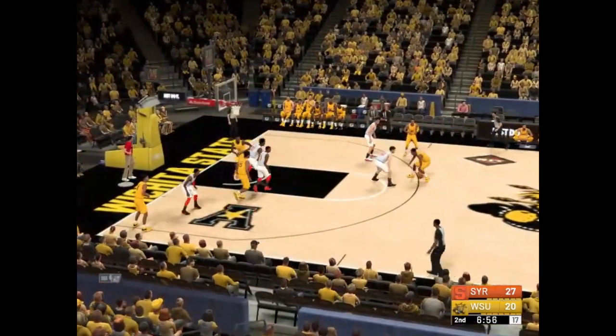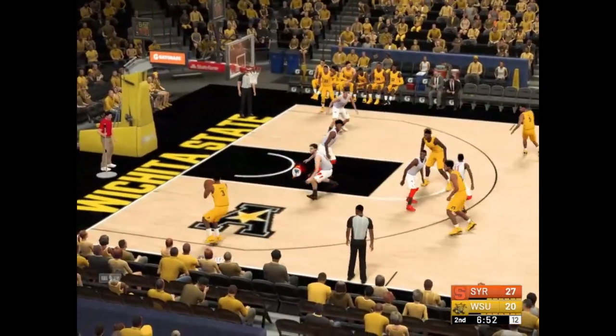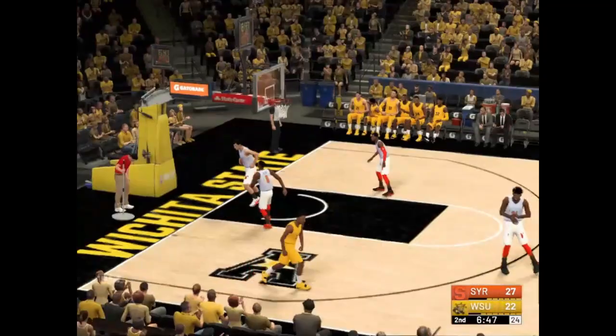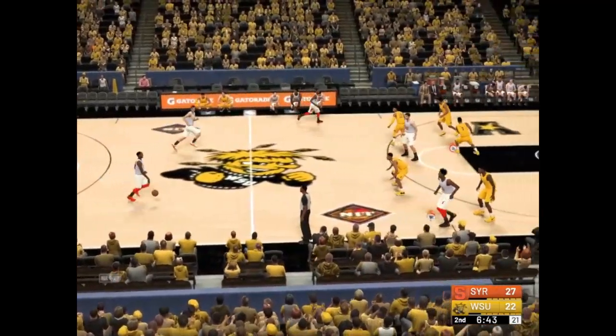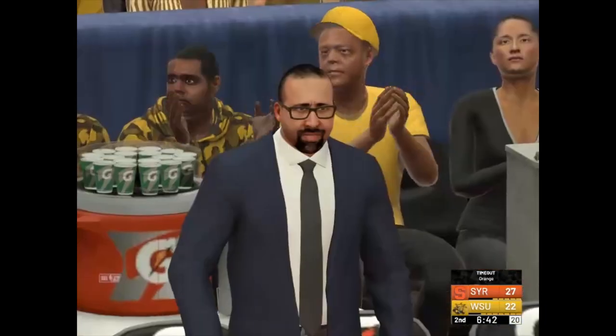Here's Burton. 10 points for him. Out left to the wing. And that one's on target from the wing. He's got 12. Gone 3 of 7 tonight from three-point territory. And so the timeout by David Fisdale here.